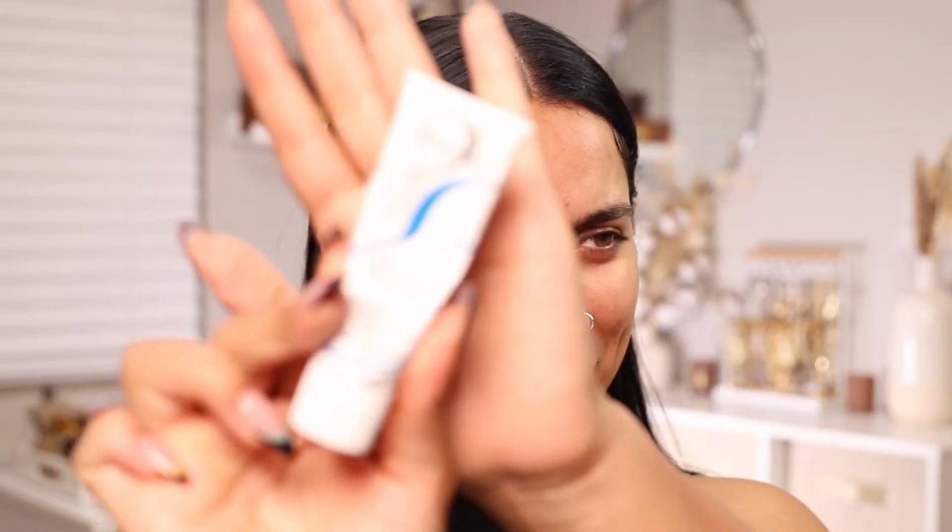Let's get into this, get ready with me. First things first, we need to prime, and I have been using this moisturizer as a primer. I showed it to you, I think, in my last makeup video, this brand here. But I will list everything down below so that you guys can check it out. This is a really great moisturizing primer.